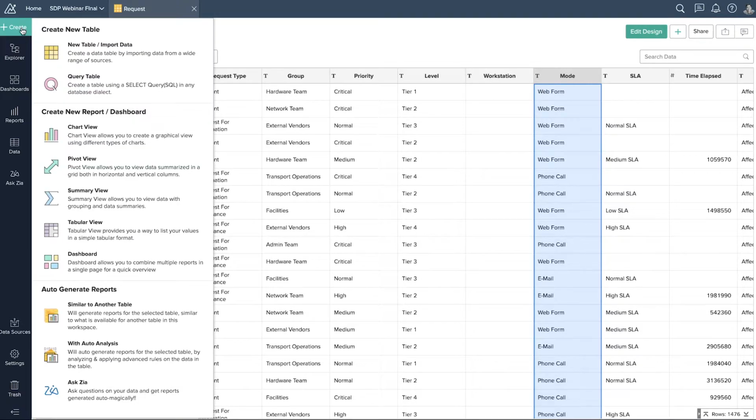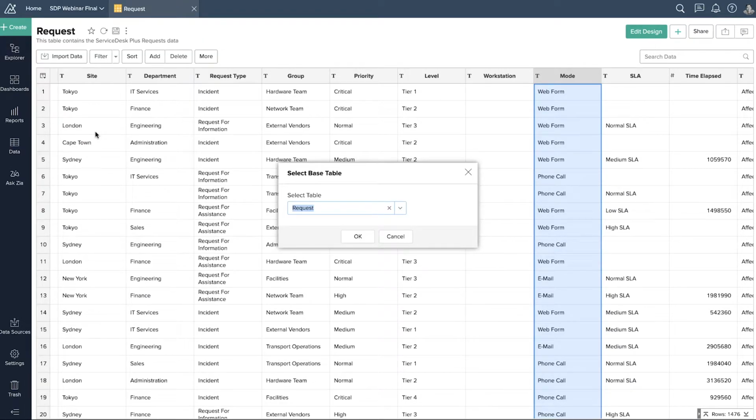Over here, you have options to create multiple kinds of visualizations, such as dashboards, charts, pivot views, etc. For our use case, we will be using the chart view. Select the right table over here. Since the mode column is in the request table, we will be choosing the request table over here.